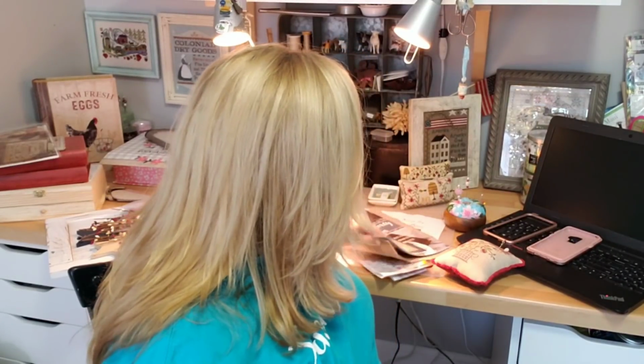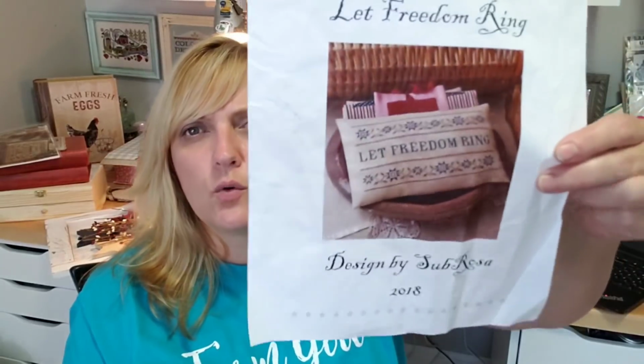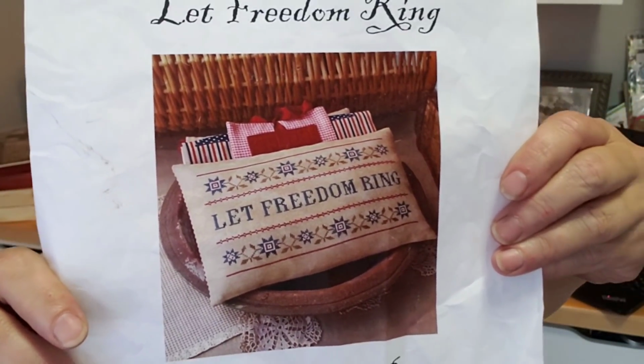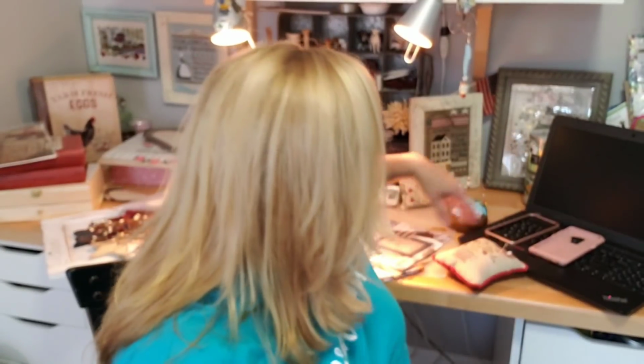So once I finished that, I really enjoyed stitching that. So I wanted to go check out her website. So I found her on Etsy. And I'll post a link to her Etsy site. And I'm sorry my paper is so wrinkly. But I bought this pattern. And I finished it. This took me a lot longer than I thought. I'm not really sure why that took so long for me to stitch, but it took longer than I anticipated it was going to.